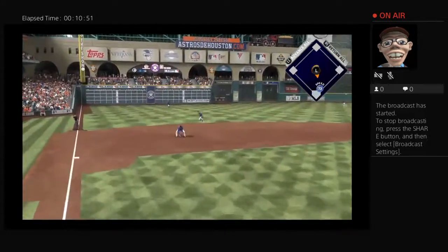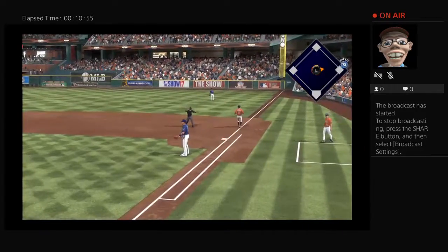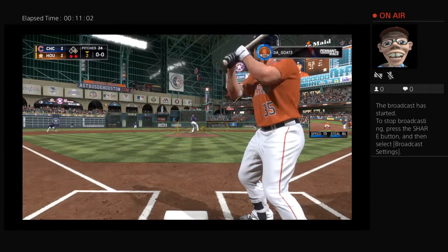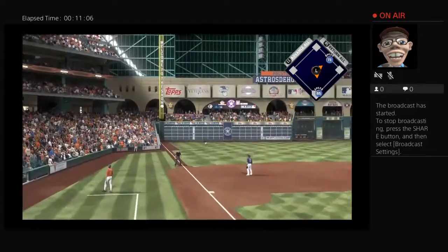Hit on the ground to third. Turner's got it. And the throw pulls the first baseman off the bag, and he's safe at first. Digging in for his second at-bat, Adam Frazier. He'll try to follow up the double in his last at-bat with another big hit right here.